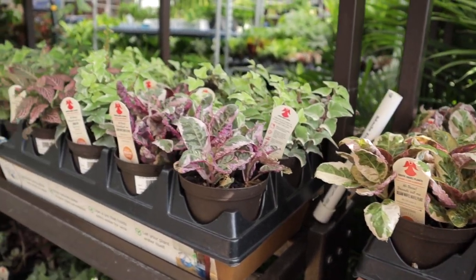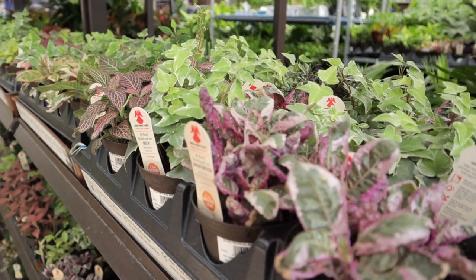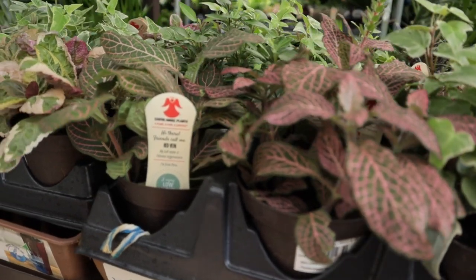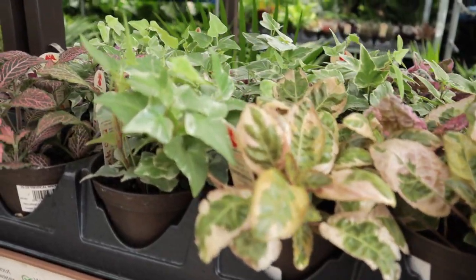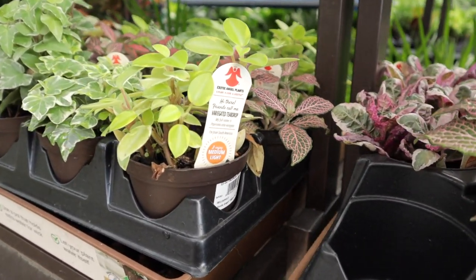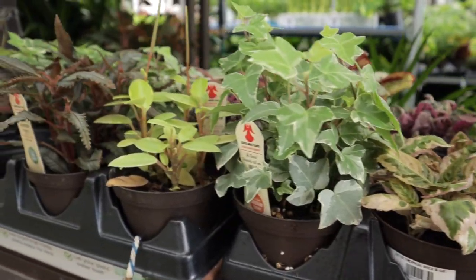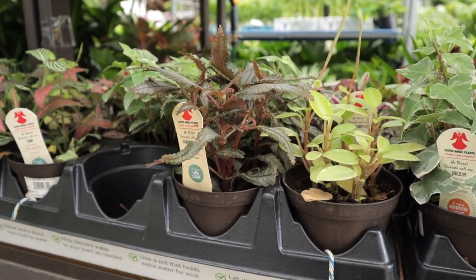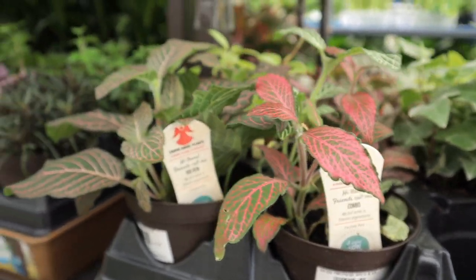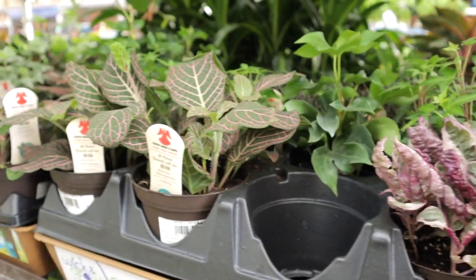It's just a pastel wonderland here. Look at these colors. We have some beautiful ivy, some pink Fittonias, some waffles. Variegated teardrop peperomia over here. Nice. I think I already said these are $6, but in case I didn't already. Dark mystery. Oh, look at that color. Absolutely beautiful. I mean, just all these colors and textures of these plants, just amazing.